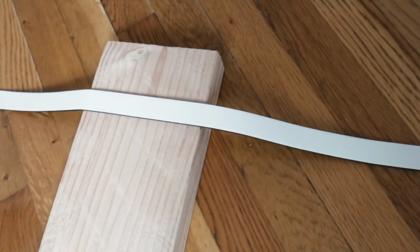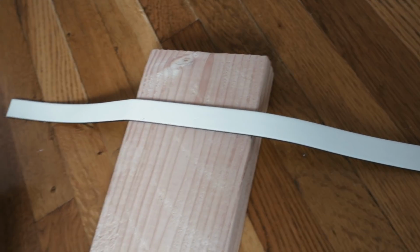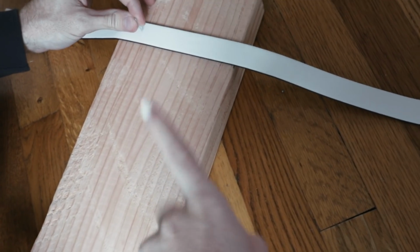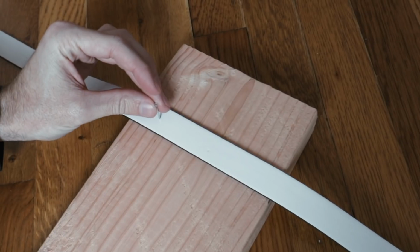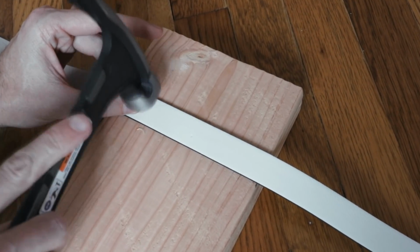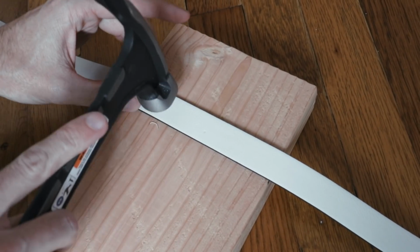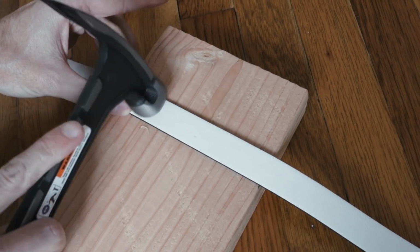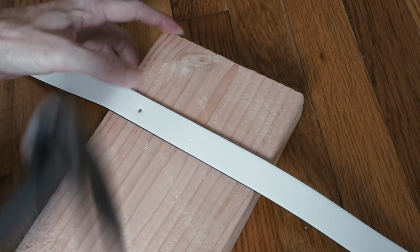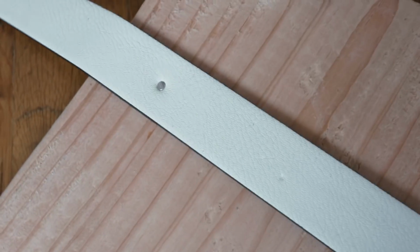All right, so we got the belt measured and put where we want it on the shelf. And is this the back or the bottom or the top of the shelf? Bottom. The bottom. And we have these little baby nails. And we are securing it to the board. Perfect.